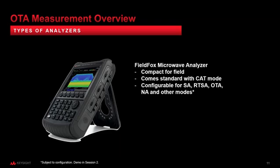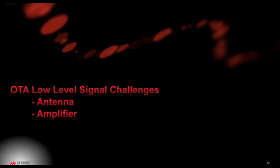Okay. So I'll now move on to the OTA low-level signal challenges. Are we good here, or does anyone need a short break? I guess not. We're on time.